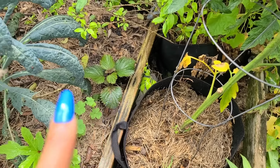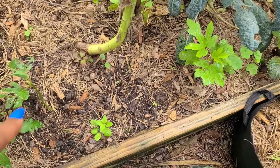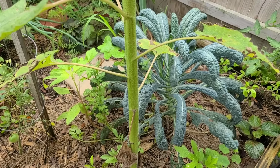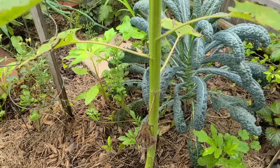There is some anise growing. There is some dinosaur kale. These are okras. By now, my okra would have been stupid tall. But y'all, I don't know what's going on with this particular bed. I haven't had okra grow in this bed before. So, I don't know if it's the bed that needs to be amended, but I'm probably going to drop some more seeds and see what happens.